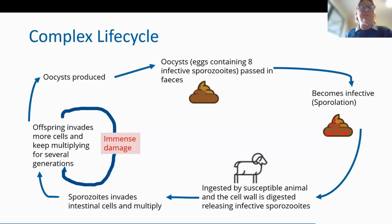So the life cycle is quite important, and understanding that will help in preventing it. Basically, the coccidia pass oocysts, which are eggs, in the feces, and these contain 8 infective sporozoites. The oocysts become infective, so we call that sporulation, within 1 to 2 days, but it can be up to a week or 2, depending on the temperature. Once they're infective, they can be ingested by a susceptible animal because they're exposed to fecal contamination in their environment. And once in the stomach, the oocyst is digested, releasing the sporozoite, which then infects the intestines.